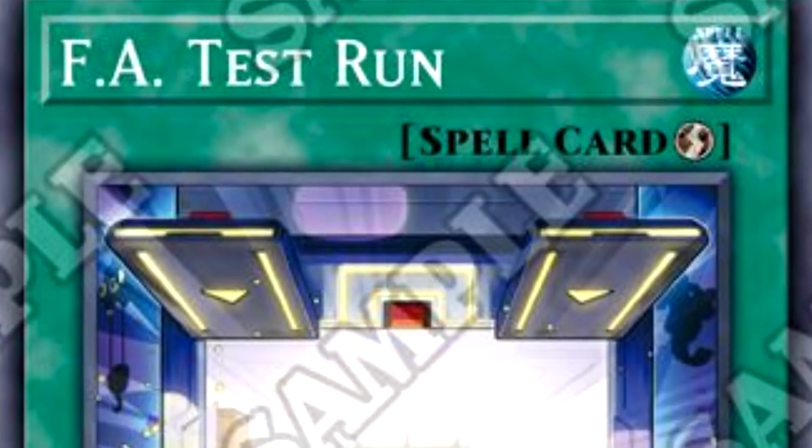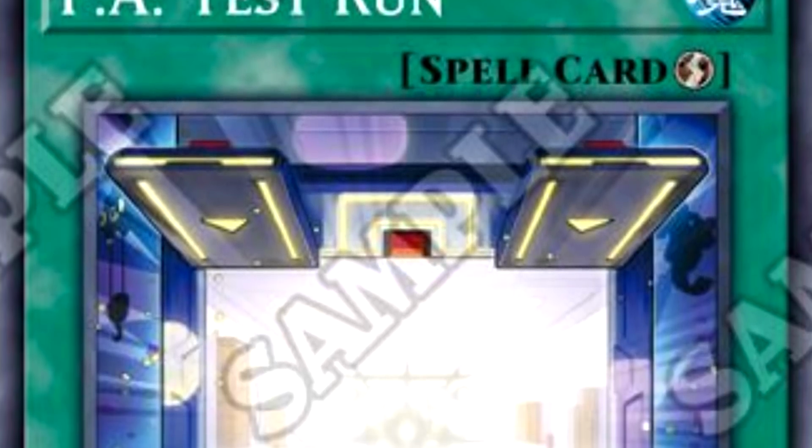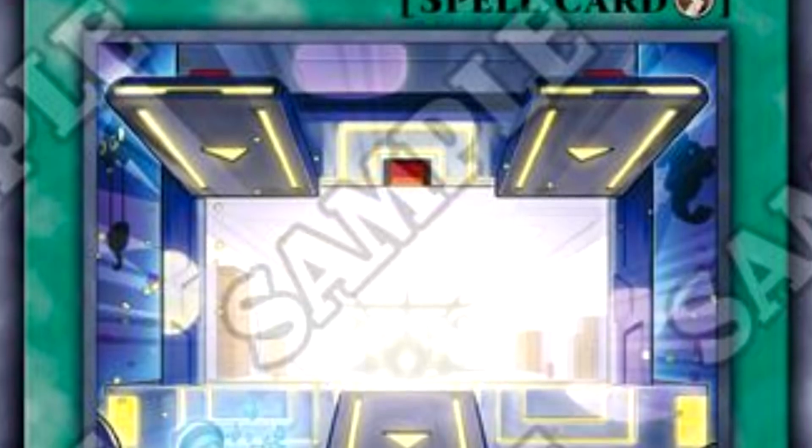Probably the cards I am most looking forward to picking up are all of the FA cards. Now, I've complained about Vendreads and I've praised FAs because FA got 4 insane cards in this set. The Synchro Monster, I mean, it's a good card.